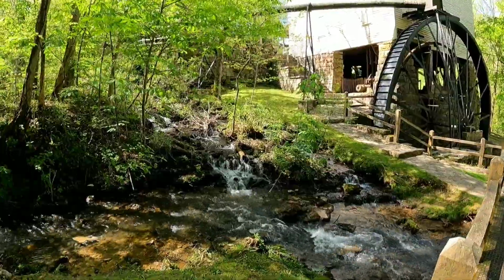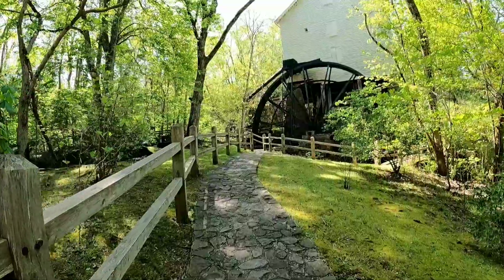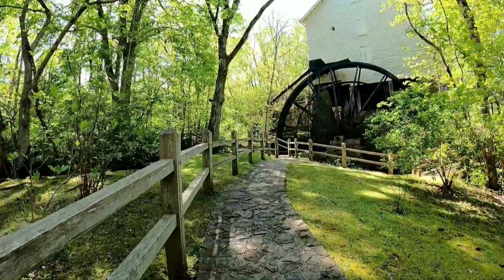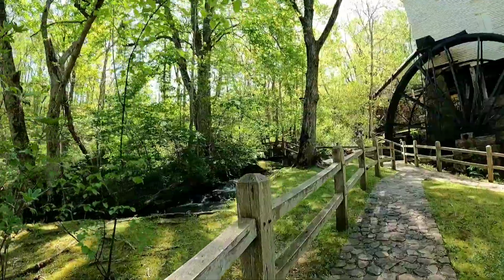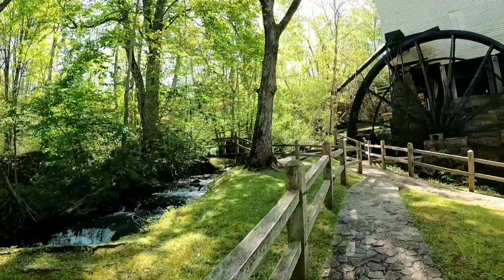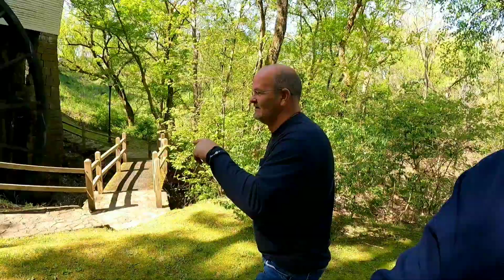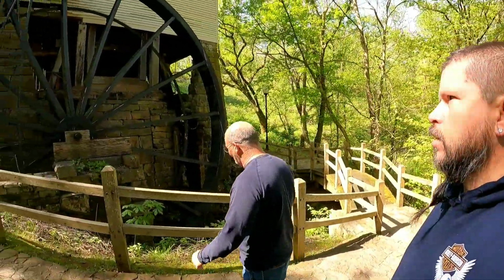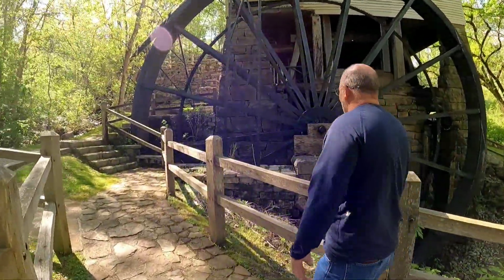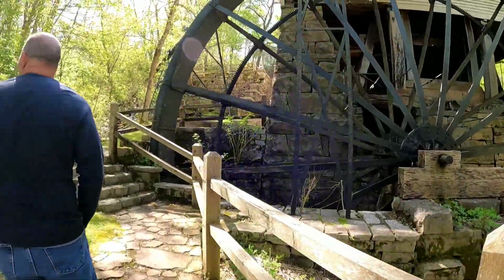Now I know about the Mill Springs reenactments and stuff over there, but I never knew this part of it. I don't think there's another spring-fed mill that I know of around here. That's why everybody wants it. Definitely something to want, for sure. Okay, that's good.